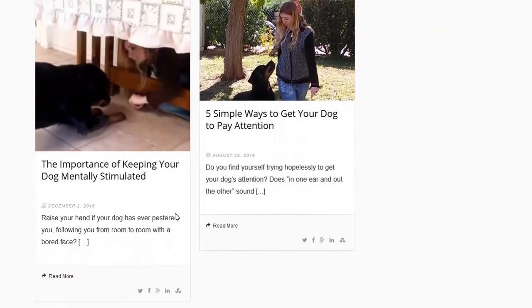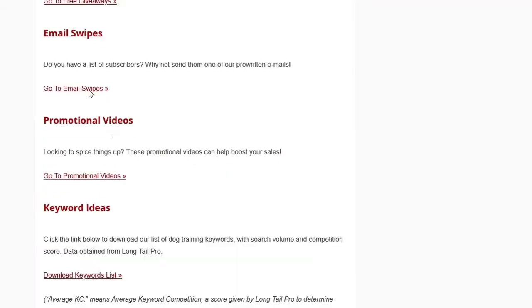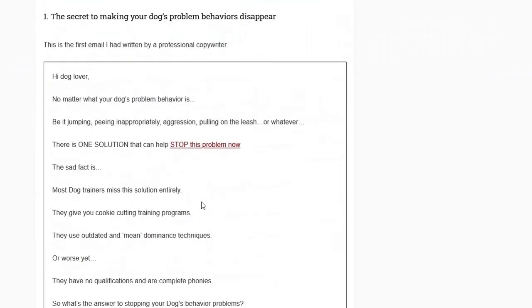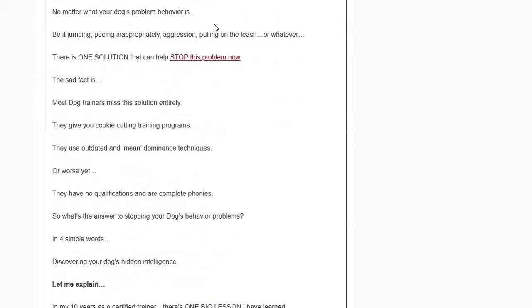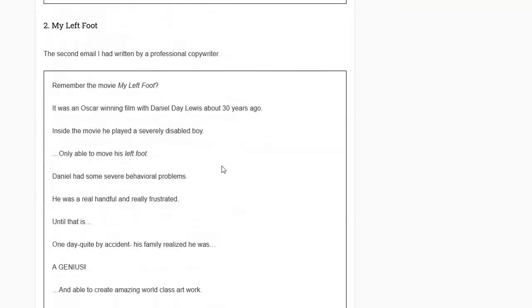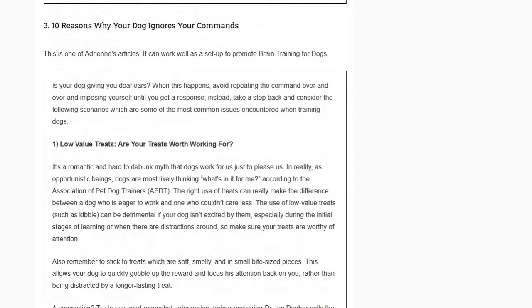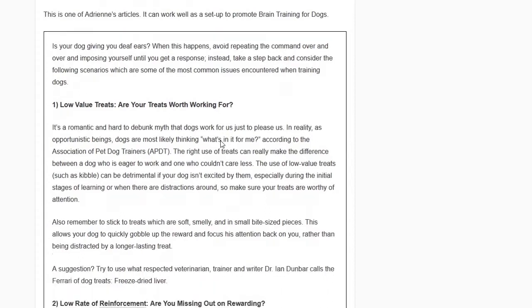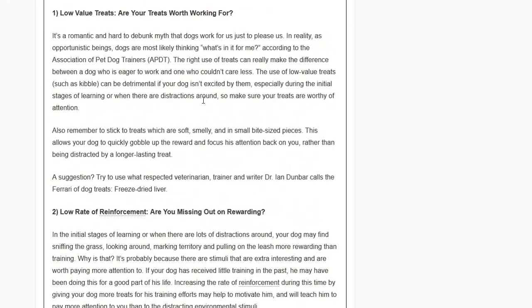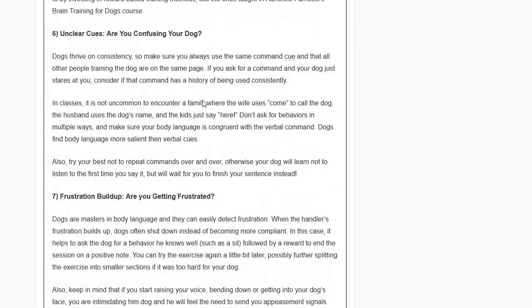Here's brain training articles that you can use. Let me go back here to the email swipes. Now what I'm going to use the email swipe for is to make a video. So you can go through here and you can decide what email swipe you want to use, and then you can change it a little bit, and you can just use it for your video, for your PowerPoint. 10 reasons why your dog ignores your command. And is your dog giving you deaf ears? When this happens, and you just make a PowerPoint video, and you're all set.